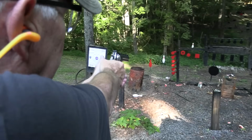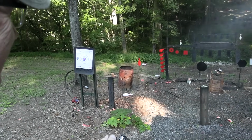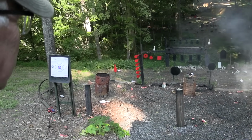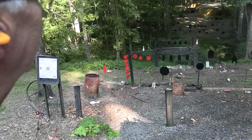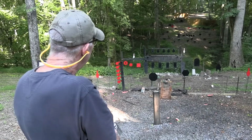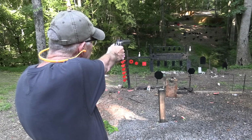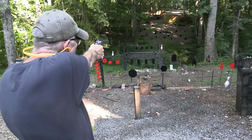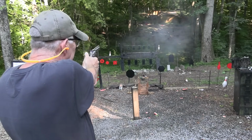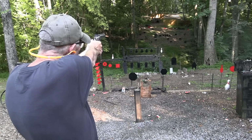See if it'll bowl over a bowling pin. Yeah, I think it will. How about that red square? I love to see it rock. I ought to knock over an animal, I guess, with this stuff. How about a turkey down there in the low center? Yep, rolled him. All right. And how about you, Mr. Gong?